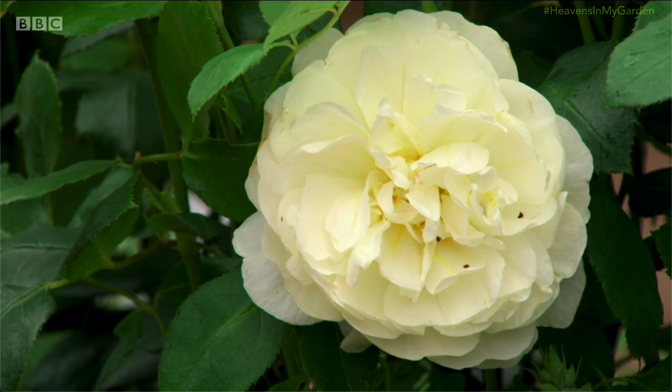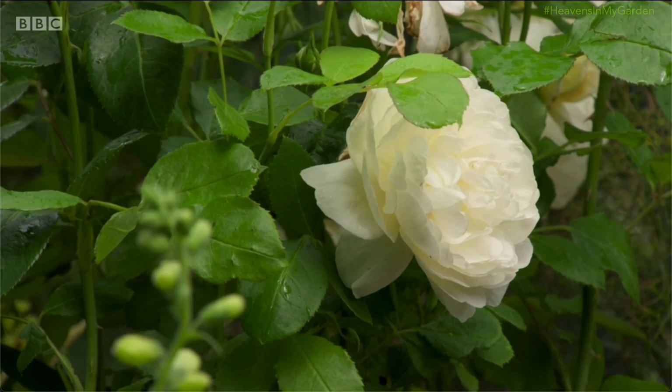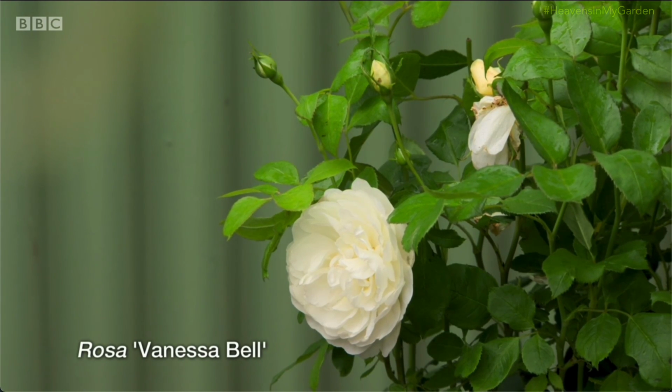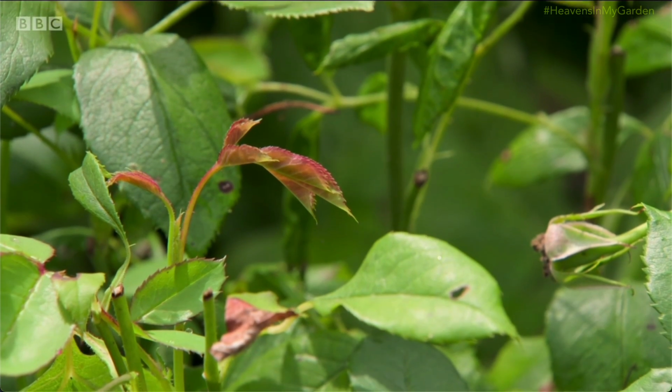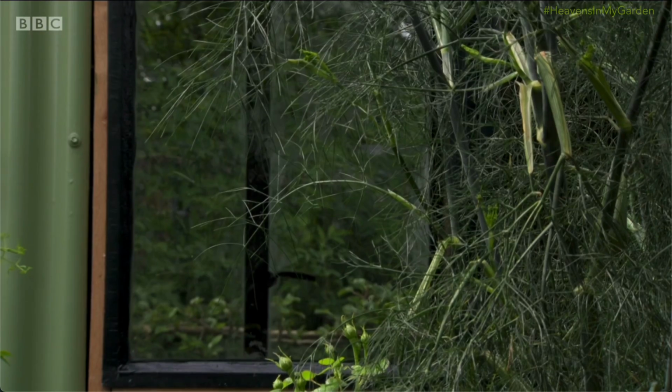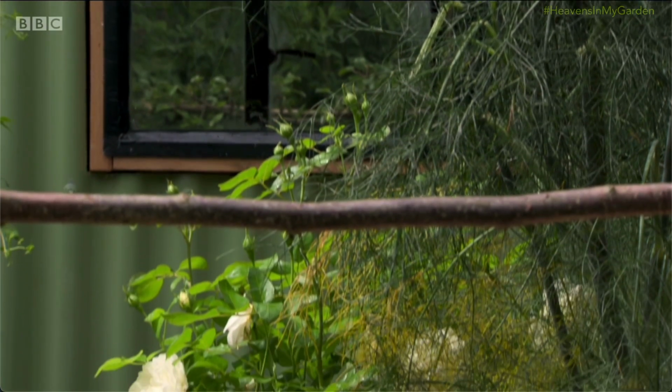Now, I'm starting off with a rose. This is Vanessa Bell. I love this rose, and I've put it here because we've got it on the lower terraces of the mound. Last year this was flowering on Christmas Day, and there's no reason to suppose why it may not do that. So Vanessa Bell, which also has good fragrance, I've placed underneath the window, so I can open the window and there will be these beautiful flowers and that lovely fragrance.